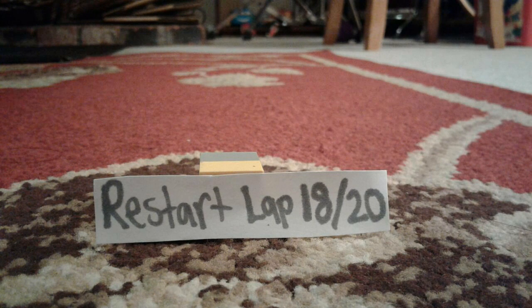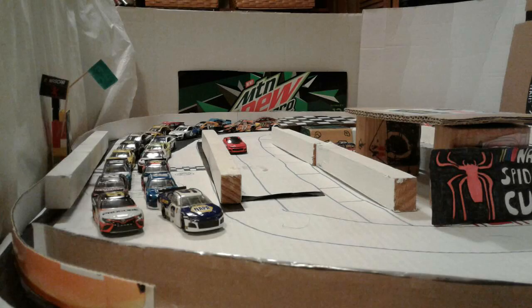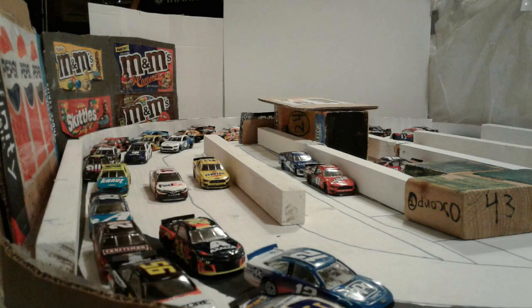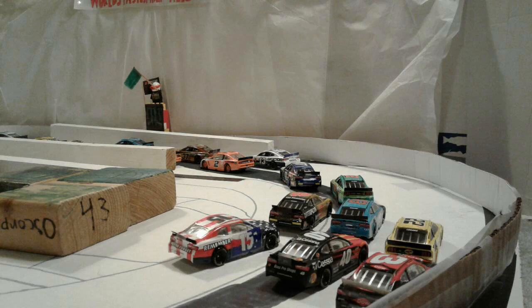Now we'll restart lap 18 of 20. Chase Elliott has led almost every lap so far in today's Bristol Derby. It's been a Bristol Derby so far. And the pace car pulls down. Green flag back in the air. Elliott, good start. DiBenedetto right there. And around sideways is Joey Logano. And hard into him is the 3 of Austin Dillon.